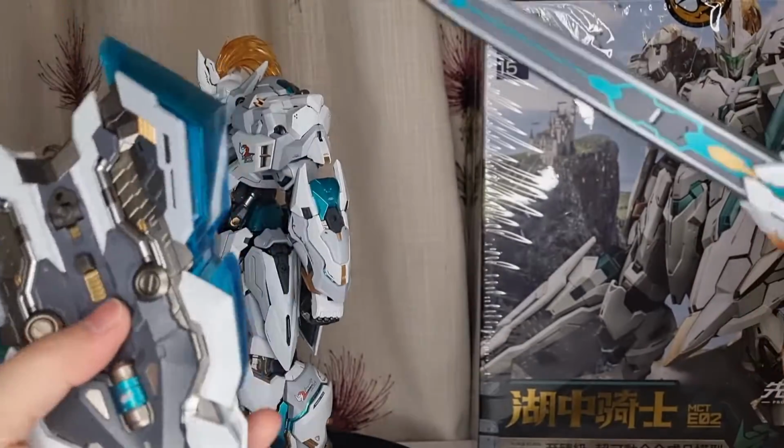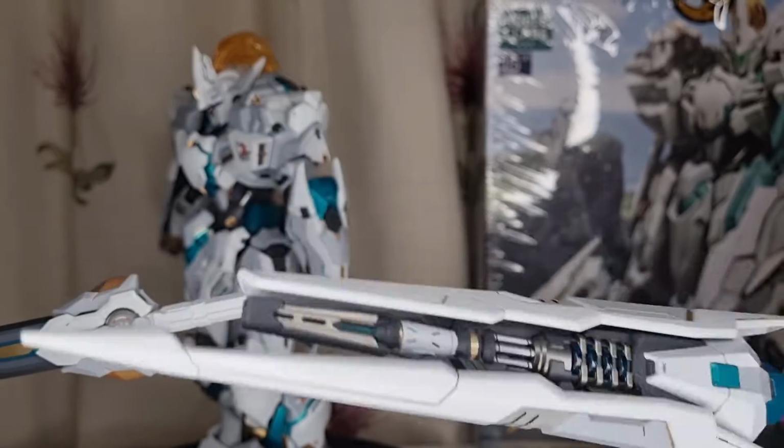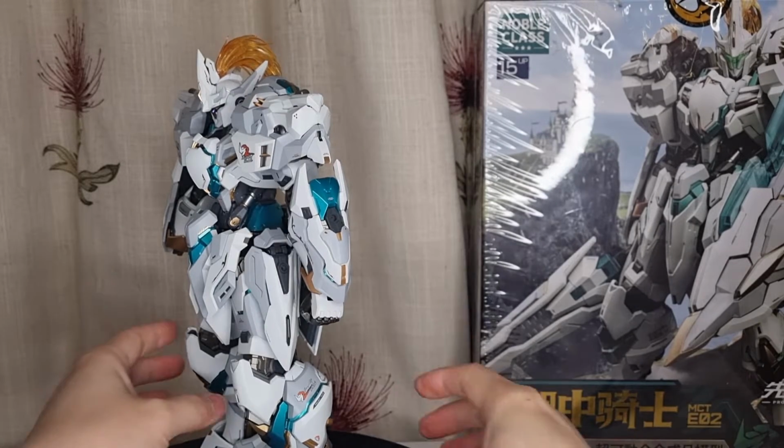So this is the weapon. So you got sword, shield, and this blaster, and also you can treat it as a lance if you want to. And so that is the weapon. So now let's talk about the actual figure itself.